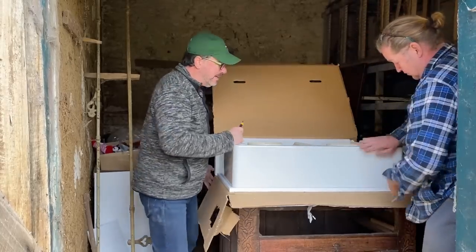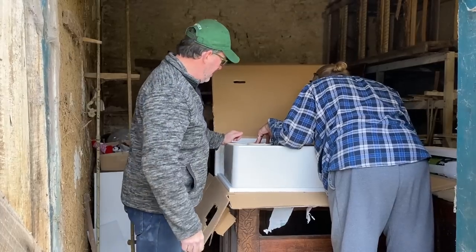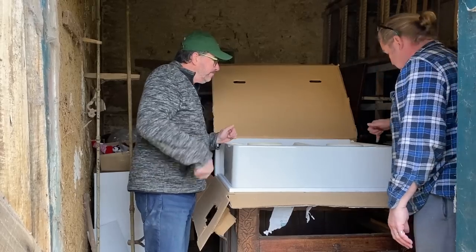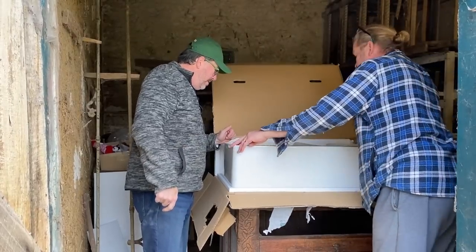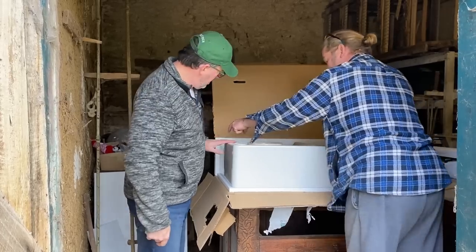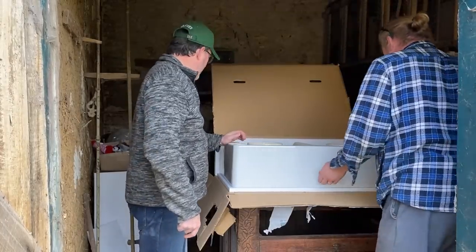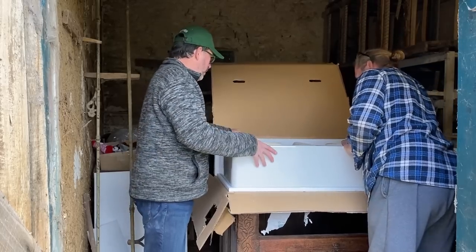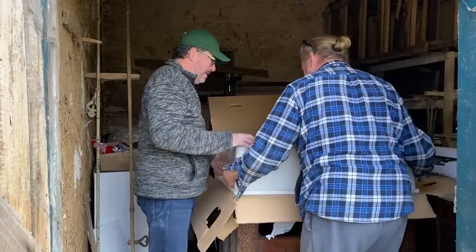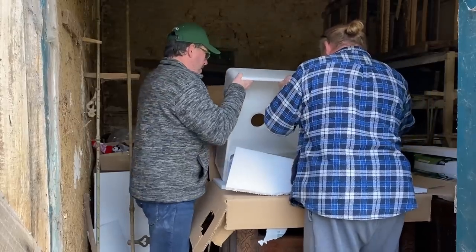So this is actually the front of our sink. Okay, what are we doing? I suppose we could see if we can tip it up and over, right? Well, yes. Up, over, and on my... No! Bad idea. Okay. Oh my!